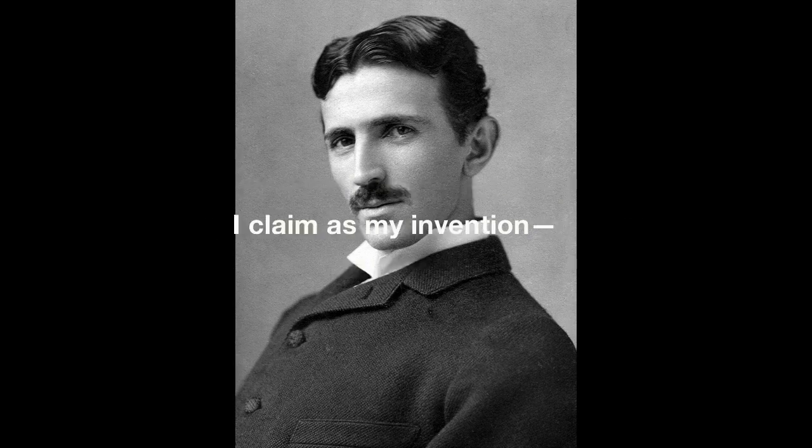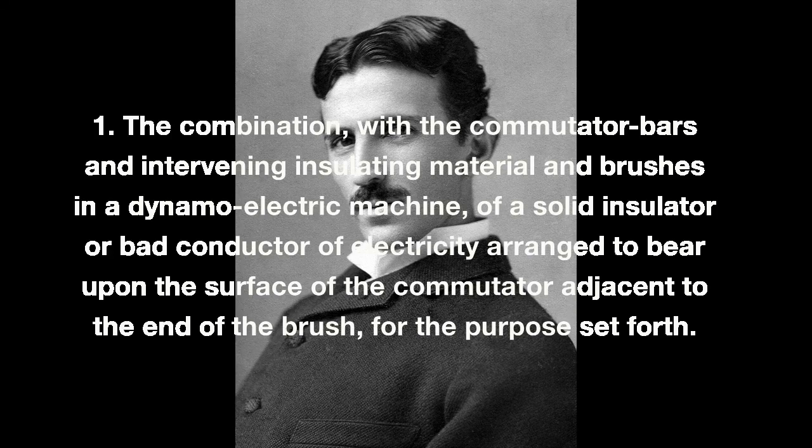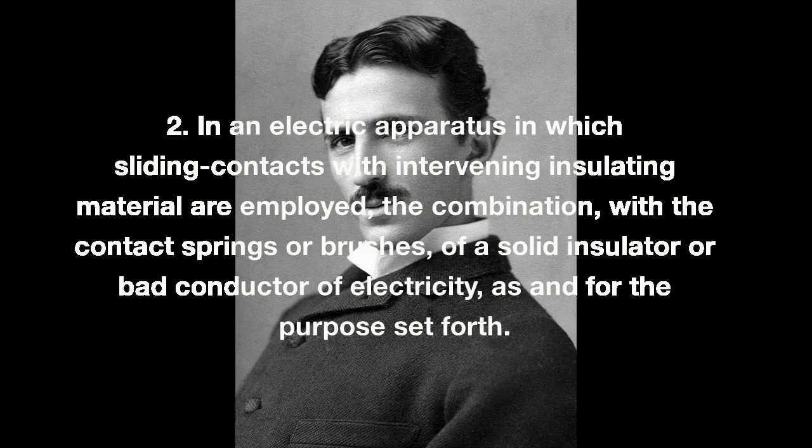I claim as my invention: 1. The combination, with the commutator bars and intervening insulating material and brushes in a dynamo-electric machine, of a solid insulator or bad conductor of electricity arranged to bear upon the surface of the commutator adjacent to the end of the brush, for the purpose set forth. 2. In an electric apparatus in which sliding contacts with intervening insulating material are employed, the combination, with the contact springs or brushes, of a solid insulator or bad conductor of electricity, as and for the purpose set forth.